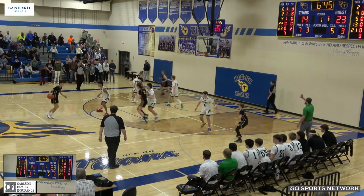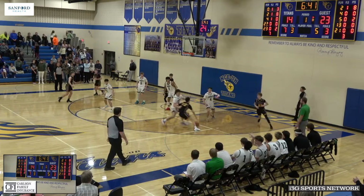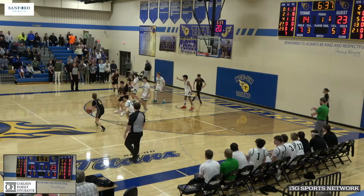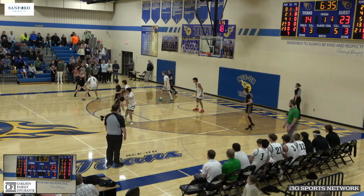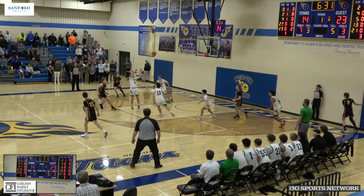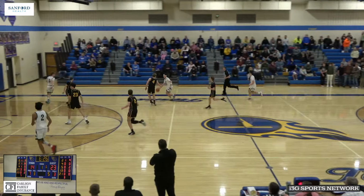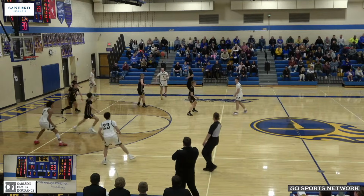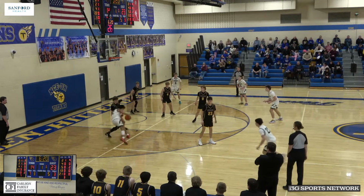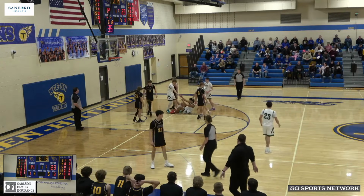The top of the key is Fox. Fox picks up his dribble. Close to a walk there, but kicked out. Skip pass over to the right corner. Braseth tried tracking it down. He ends up accidentally throwing it to Brock Somerville, trying to keep it alive. Skip pass over to the left side to Joel Lopez. Rotated to Aiden Sanchez. Sanchez draws the contact again.